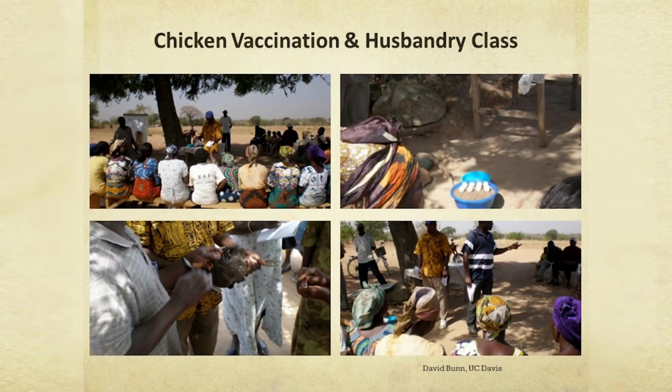This is the kind of thing they teach. They teach about egg management. Over here, they're vaccinating, showing Newcastle vaccination by plucking a feather. And here's how you count your eggs, so you decide which ones you're going to brood and which ones you're going to consume, and keep them in a cool bucket with a lid, with sand.